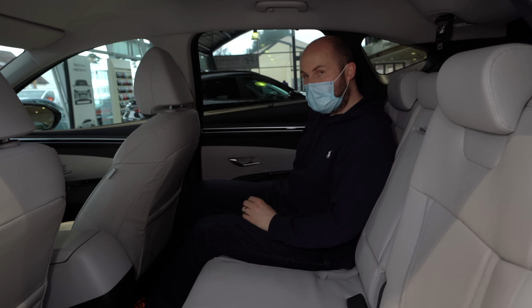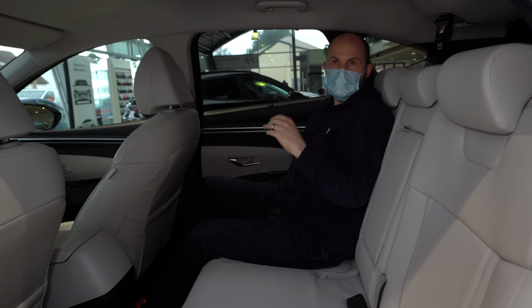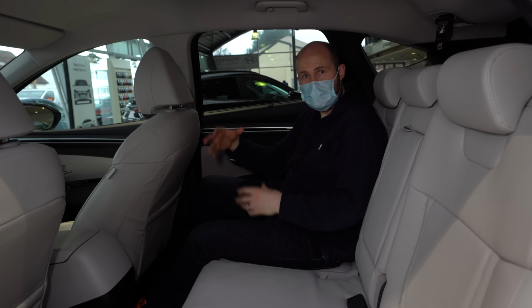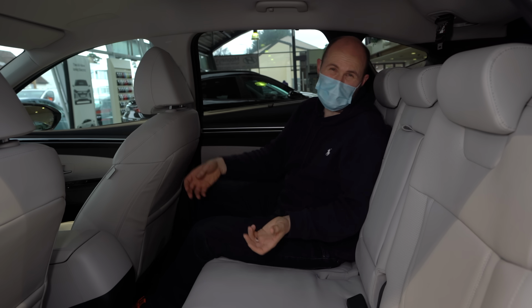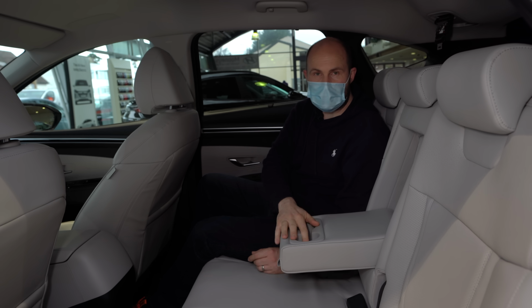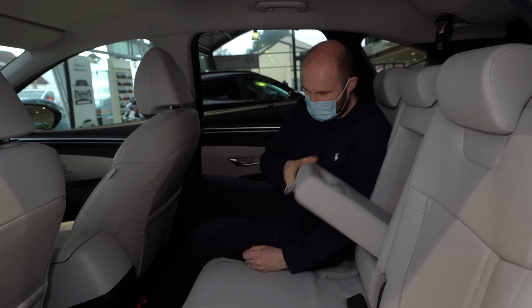So little handles around here for the seats. You can keep it in an upright position like that, or you can recline it back a bit further, and that's how you get the seats folded down from the boot. So you do have to come into the car. A little bit annoying, but 2 USB charging options back here, an armrest which has 2 cup holders. The way that clunks down, man, that's solid. That's not going to move.